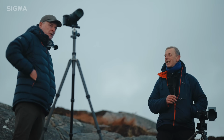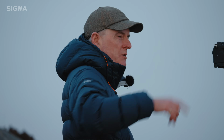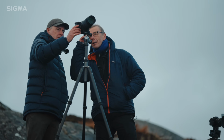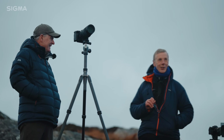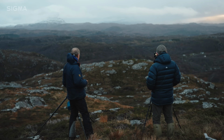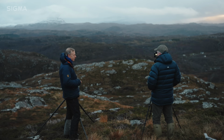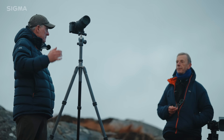Well, I've got the 100-400 on here, and that gives you that fantastic compression, which I was using to get these ridges that were illuminated earlier. Oh, it looks fantastic, doesn't it? Yeah, stunning. You can just see Stac Pollaidh so clearly. Yeah. Brilliant. I love telephotos for landscape photography. Well, you may be surprised to know that I do too. So it just depends on where you are and what's happening, doesn't it? It does, but I think it opens up a huge number of opportunities with telephotos, and you've got this democracy of focus with a telephoto landscape because everything's at infinity.